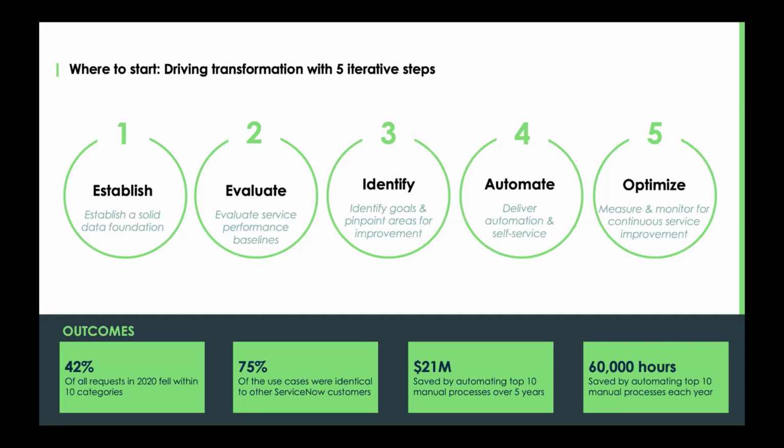Then you start getting into your planning and your modeling, so identifying goals and pinpointing areas for improvement. So from the previous step, you're now starting to look at, okay, I'm seeing a reassignment issue. I'm seeing that my mean time to resolves are taking a long time. Why are they taking a long time?